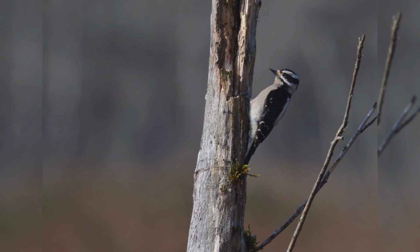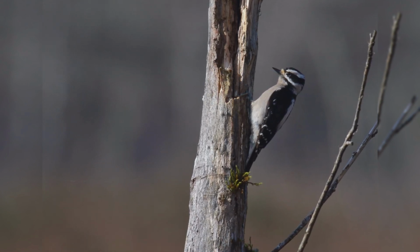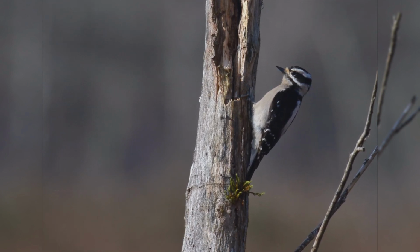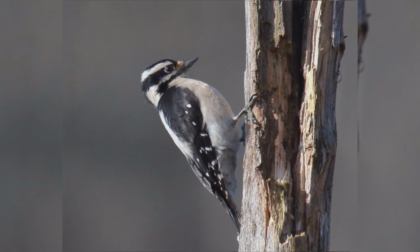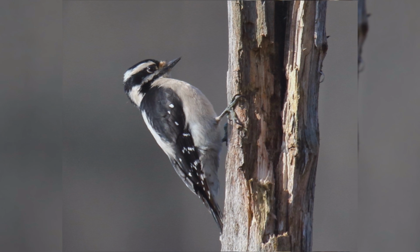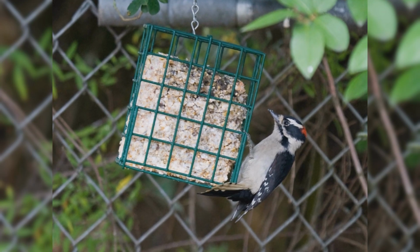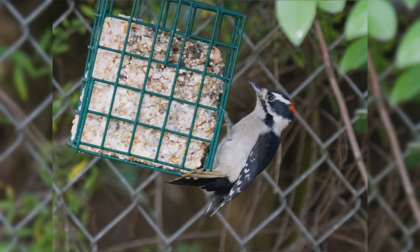The overall pattern of these birds is black and white stripes. The wings are black with numerous white spots and bars. The back is white. The underparts are white or tinged with buff. The face is white, the crown and nape are black, the ear cover is black, and there's a black malar stripe. The tail is black with white outer tail feathers. Males have a red spot on the nape that females lack. Downy woodpeckers eat suet at your feeder.